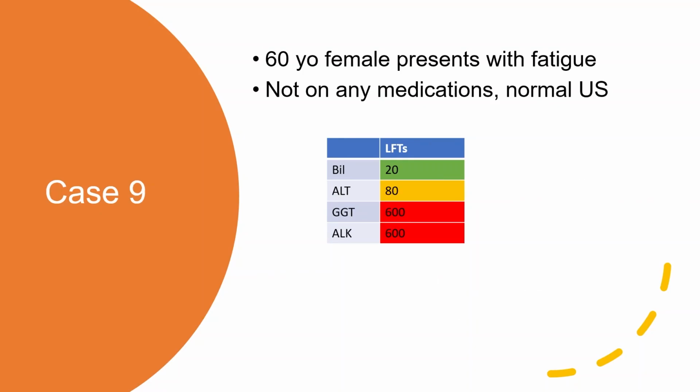So I think I've only got one more case left. Now we've got a 60-year-old, same thing, fatigue, not on any medications. You've got a normal ultrasound. So is it liver or bile duct? Yeah, so bile duct. This is a slightly trickier one.